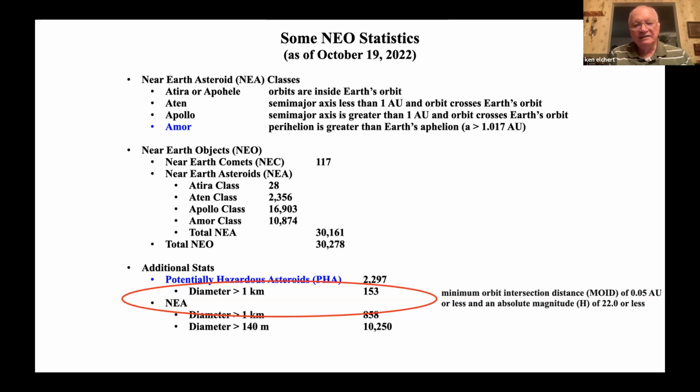But it turns out that if you look at the current tally of all the near-Earth objects, we have over 30,000 of them that are known today. Of course, there's a whole lot more to be discovered, and that's kind of an unknown quantity right now. But one of the things I thought I'd point out here is, of those 30,000, there's about 2,300 of them that are potentially hazardous asteroids. And these are the ones that intersect the Earth's orbit and have a very low luminosity. So in fact, it turns out that Didymos and Dimorphos fall within this category.